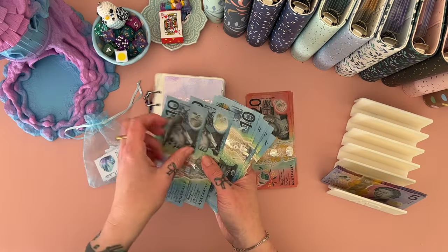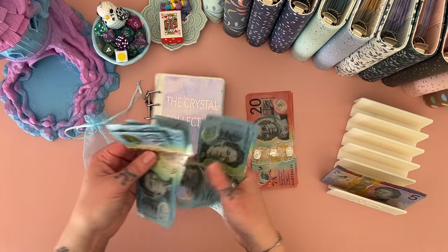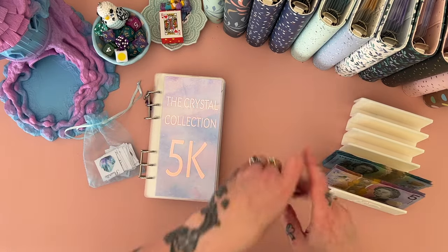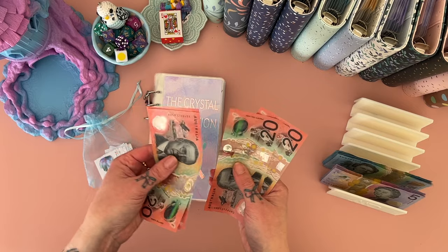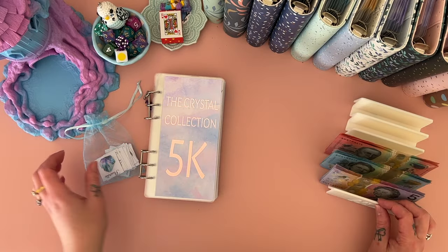Let me just, I mean, it really doesn't matter, does it? I'm probably not going to stuff them in the right way anyway. But I know that some of you like it when all of the notes are the right way around. There we go. Okay, so hopefully we'll be able to make the right, oh goodness, these ones aren't either. Hopefully we'll be able to make the right kind of change with what I've got here.